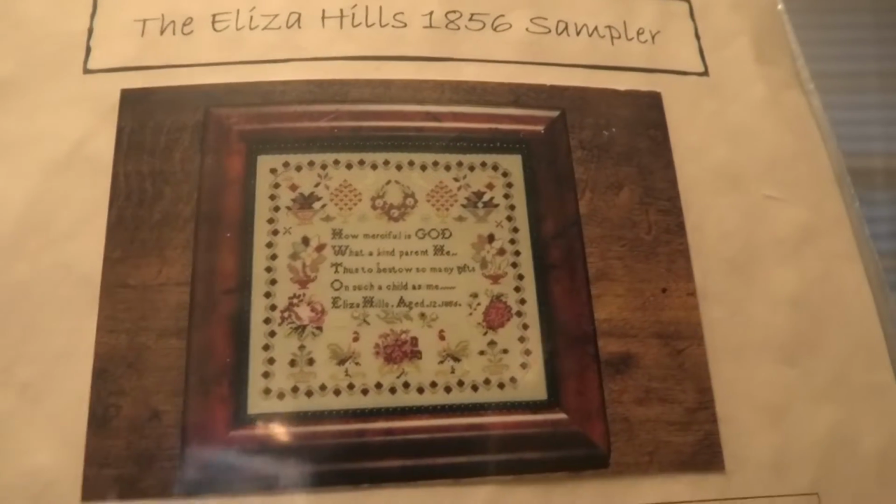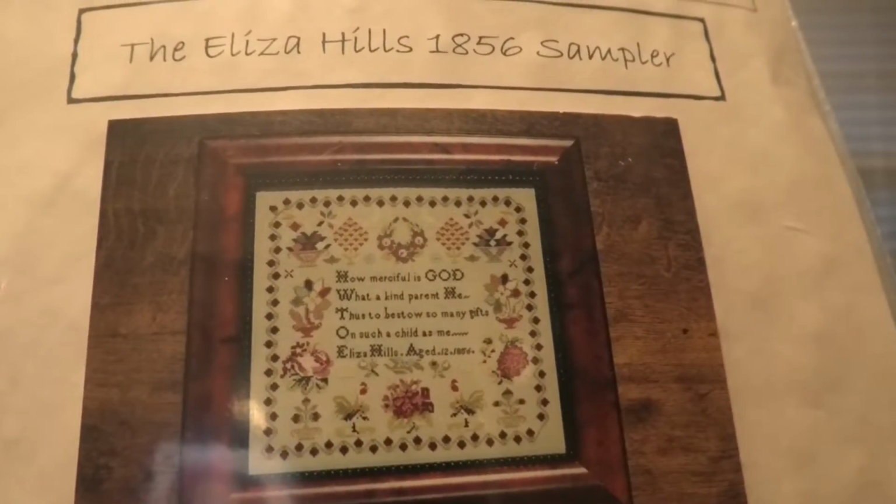Okay. And we have two more charts. This one I got off a Stash Unload side. This one is called the Handwork Sampler. I'm only opening this because I stuck something in it by accident. And Eliza Hill's 1856. How merciful is God, what kind a parent he, thus to bestow many gifts on such a child as me. I thought that it was lovely. I saw this finished. It's beautiful. It's called Handwork Samplers, reproduction Eliza Hill's 1856. It was pretty inexpensive on Stash Unload.